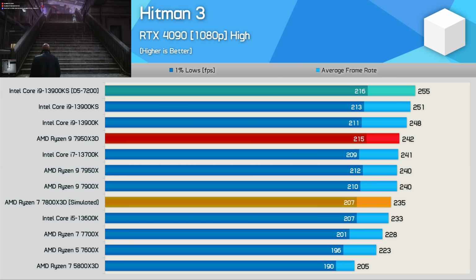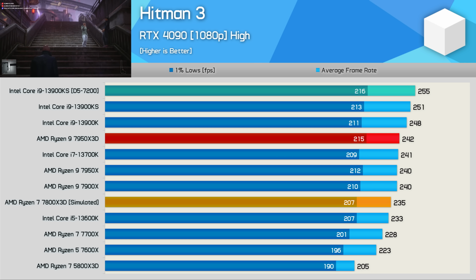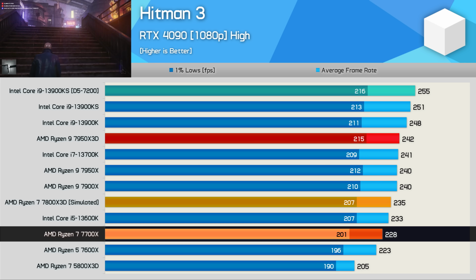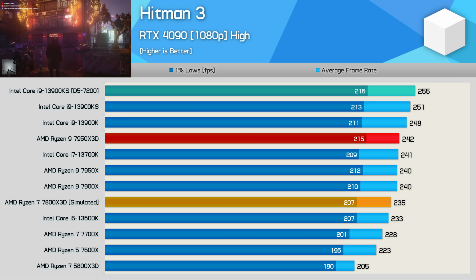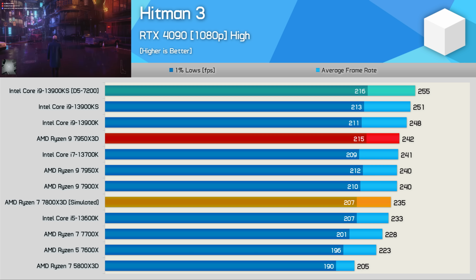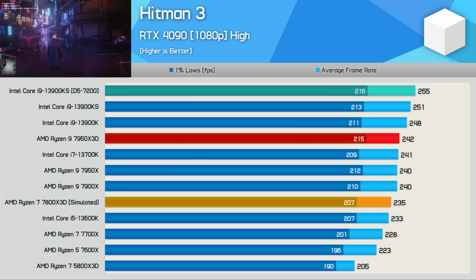Here the 7950X3D was just a few frames faster than the standard model, and we're seeing a similar thing when comparing the simulated 7800X3D to the 7700X. So the 3D V-Cache appears worthless in this title, or at least it was in the section of the game we use for testing. And this meant the 13900KS using 7200 memory was 5% faster than the 7950X.